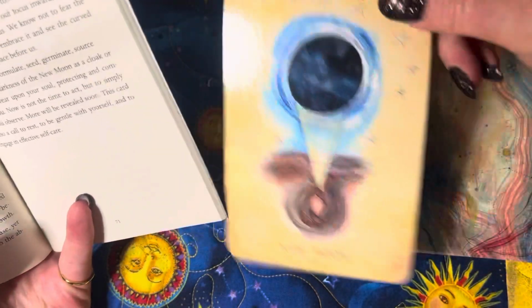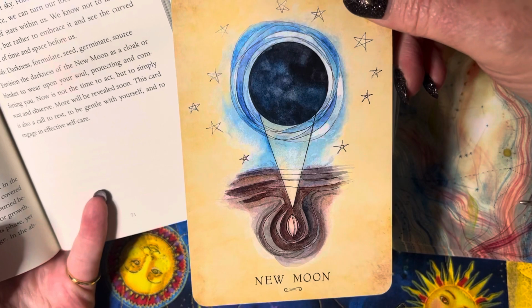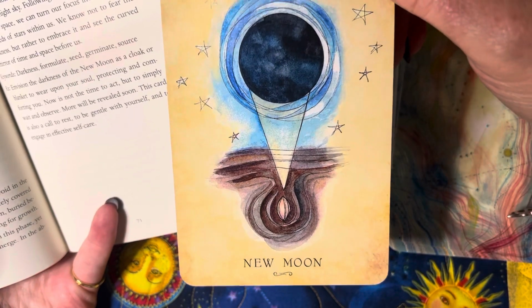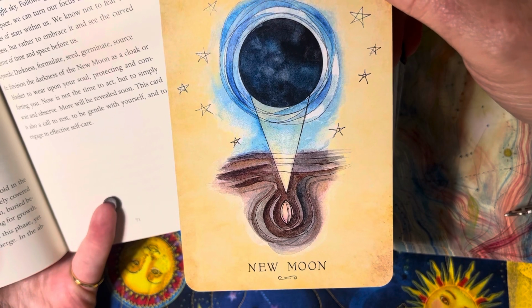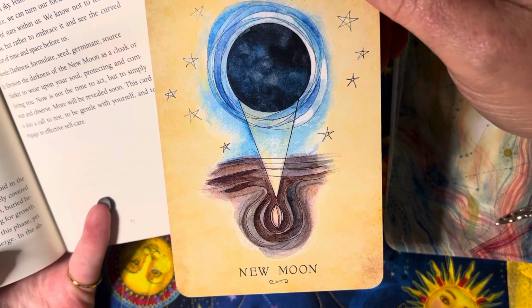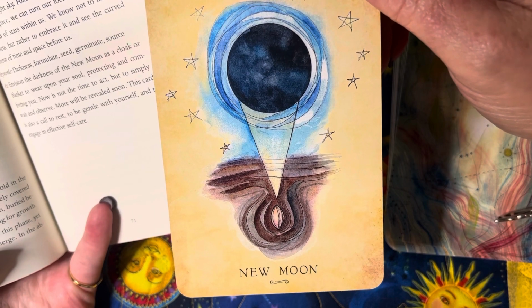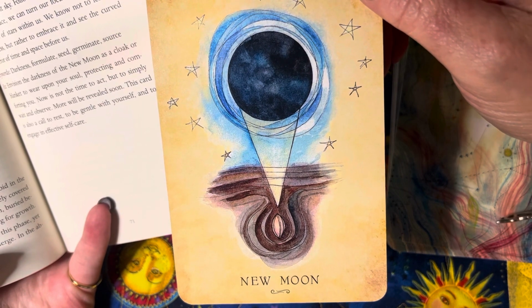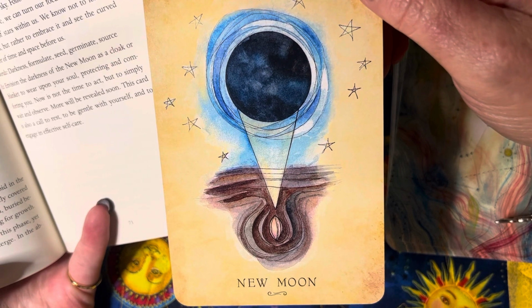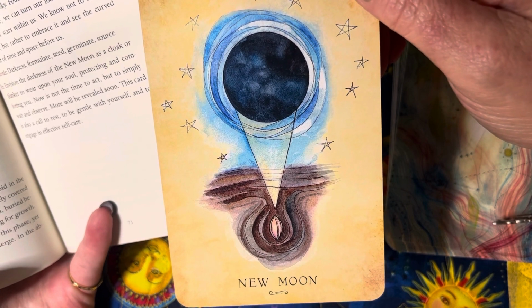So for New Moon, the group is lunar and solar events. Description: the new moon or dark moon is a void in the starry sky when the moon is almost completely covered by the shadow of the earth. Below the moon, buried beneath the soil, a seed is ensconced, preparing for growth.